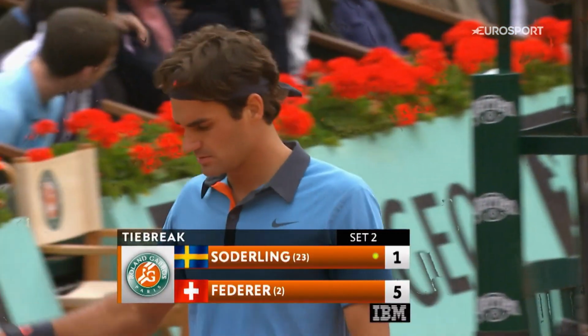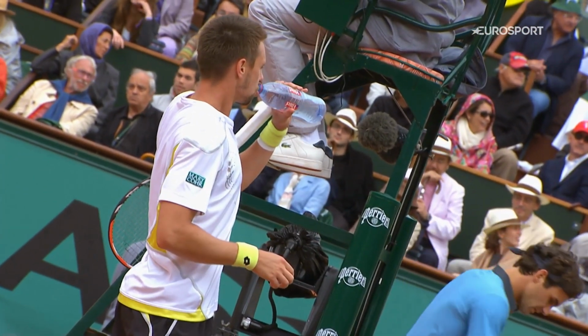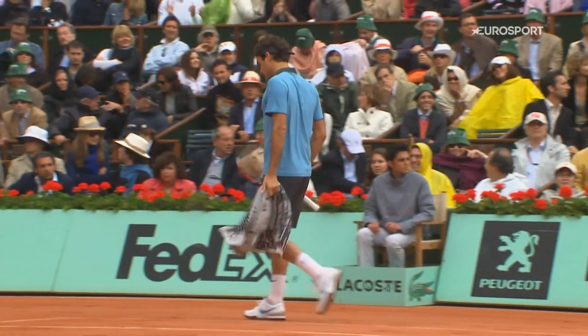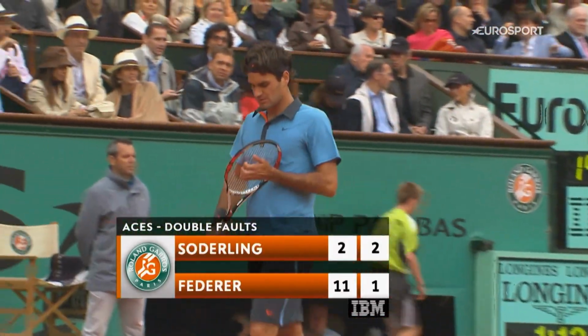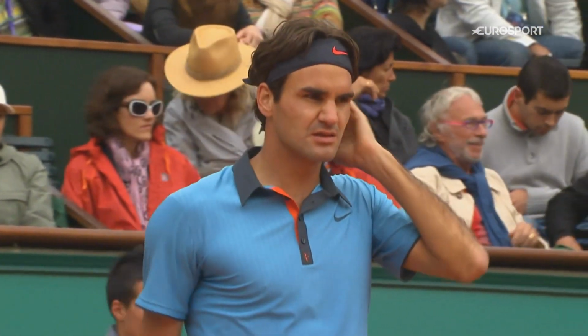You consider Nadal versus Söderling. Söderling, it was like a shooting gallery. Nadal was thumping the ball up the middle of the court, literally where the service line meets the centre tee. But Federer, incredibly accurate on the serve, and then using the sidelines, hitting within inches of the sidelines on both wings. And as a result, Söderling just can't get balanced.